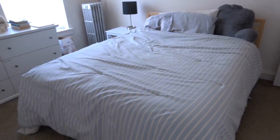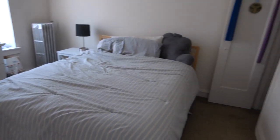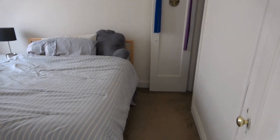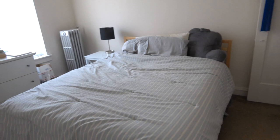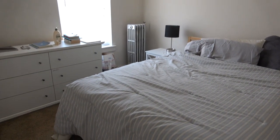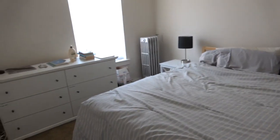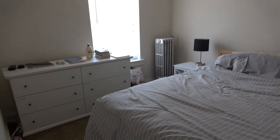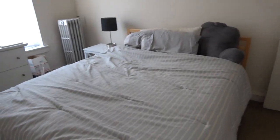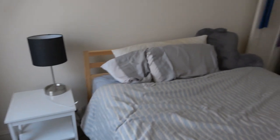Now this could be a king-size bed. It's a big bed for sure. It's at least a queen-size bed, but I actually think it's bigger. And you can see there's room for extra furniture. The windows are facing north, but we're high, so you get a lot of light. You can see how much light the room has with the drapes closed, or the blinds closed rather.